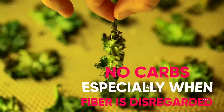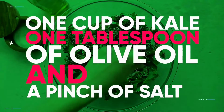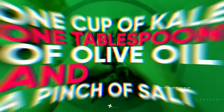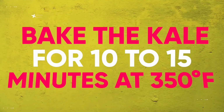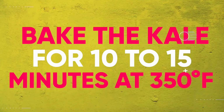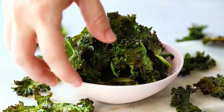And now moving on to a snack that contains more than 100% of your daily requirements of vitamin A, C, and K, we have kale chips. They also have almost no carbs, especially when the fiber is disregarded. To make them, you simply need to mix 1 cup of kale leaves with 1 tablespoon of olive oil and a pinch of salt. Then place the pieces of kale on a baking sheet and bake the kale for 10 to 15 minutes at 350 degrees Fahrenheit. Once they're done, you'll have a low-calorie snack that's full of healthy nutrients.